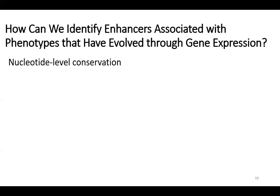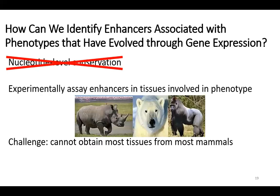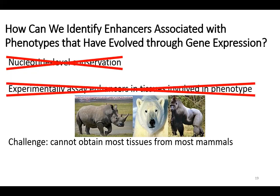Therefore, how should we be identifying enhancers associated with phenotypes involved in gene expression? One option, as I mentioned, is nucleotide level conservation. And while this has worked well for some phenotypes, for our purposes and for many others, as I've shown you, it's not going to be very useful. Another option is to experimentally assay enhancers in tissues involved in a phenotype. So we can actually experimentally use assays to evaluate the enhancer activity in many different species. But the reality is that we cannot obtain most tissues from most mammals, and as I mentioned, many enhancers are tissue specific. So this is usually also not a good option.